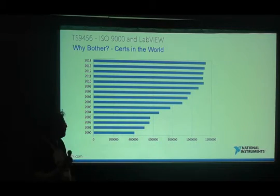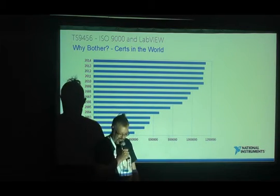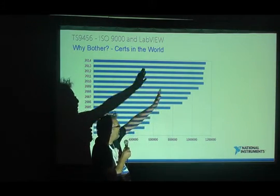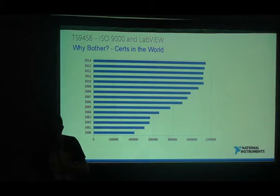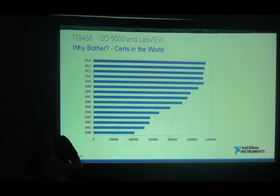You're on. Good. So this is the number of certifications that you have gone on in the world. It's got a bit flat actually, but that's 1 million odd, which is a lot of certifications. It's viral. So companies that are ISO 9000 certified like other companies that are ISO 9000 certified.